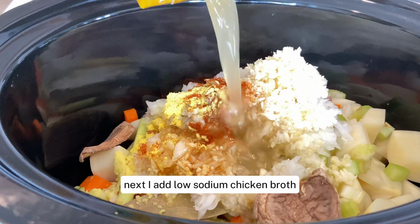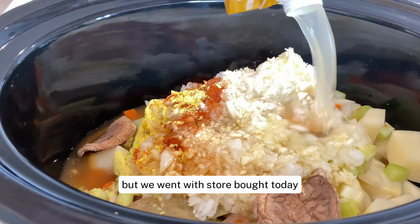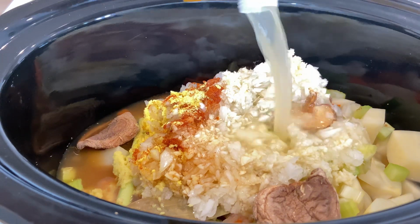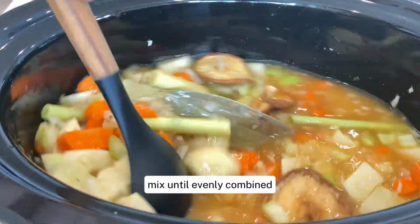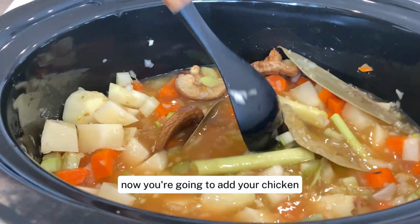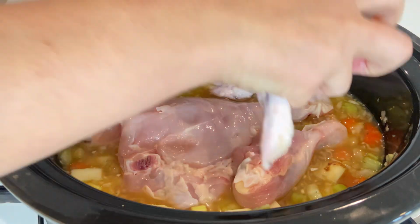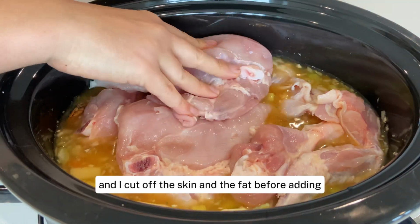Next, I add low-sodium chicken broth. Of course, homemade is better, but we went with store-bought today. Mix until evenly combined. Now you're going to add your chicken. I went with a whole chicken, bone in, and I cut off the skin and the fat before adding.